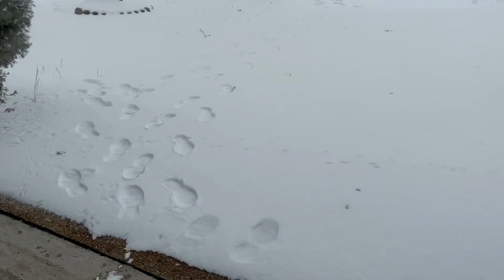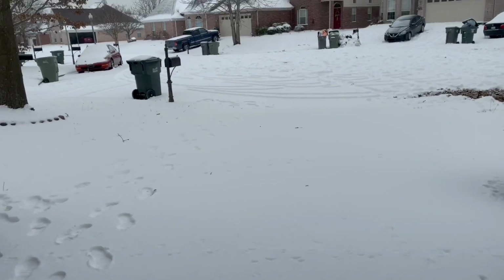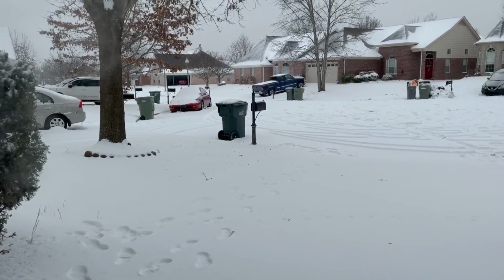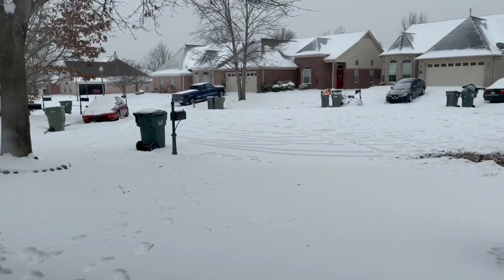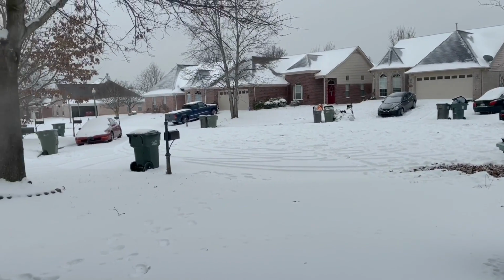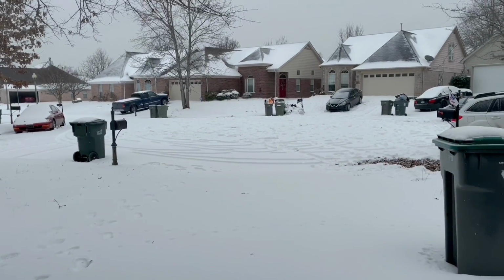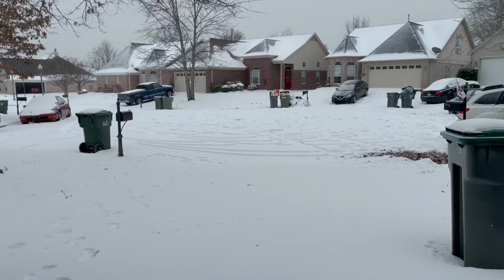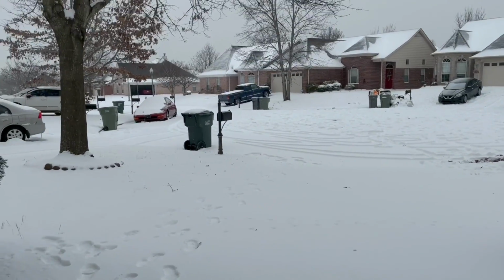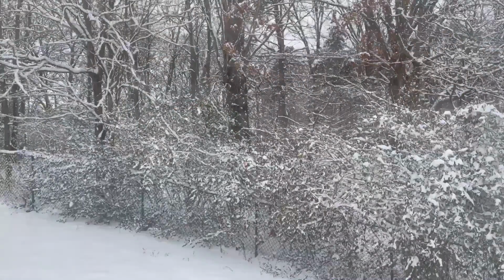Look at this, this is our driveway. Look at that. You can't even see the sidewalks anymore. Yep, the whole entire cul-de-sac is filled with snow. We're supposed to get 3 to 5 inches of snow on top of what we already have on the ground. And we're supposed to have snow up until Thursday afternoon.